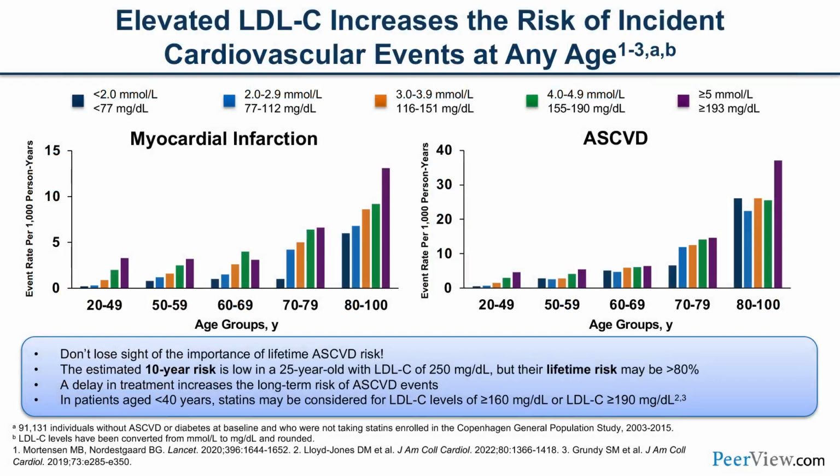So we know that elevated LDL cholesterol increases the risk of incident cardiovascular events at any age. Age has a dominant effect to increase risk, but within each age group, from 20 to 49, 50 to 59, 60 to 69, etc., all the way up to the age of 100, the higher the LDL cholesterol concentration, the higher the risk of both myocardial infarction and total ASCVD events.